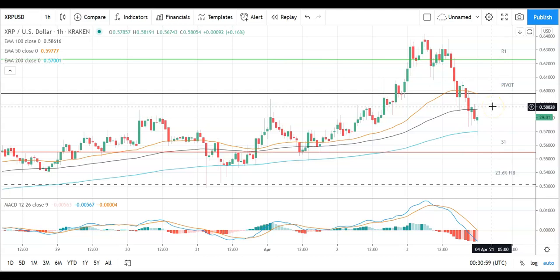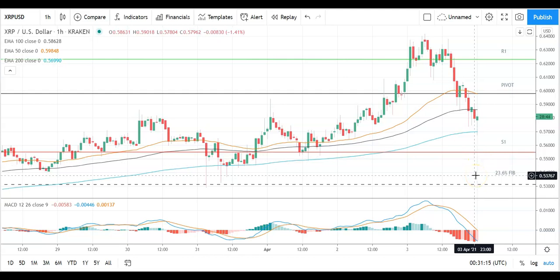Failure to move through the pivot will bring the first major support level at 0.5550 into play. Barring an extended sell-off on the day, Ripple's XRP should steer well clear of sub 0.5s. We've got the 23.6% fib at 0.5320 and the second major support level at 0.5304 to limit any downside on the day.